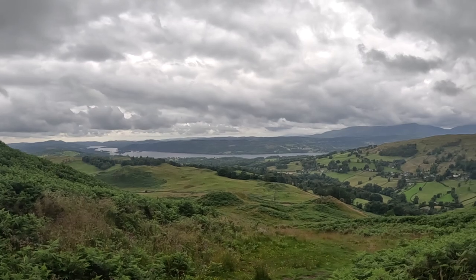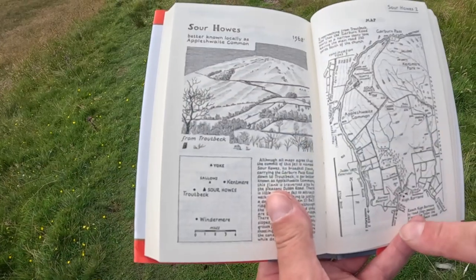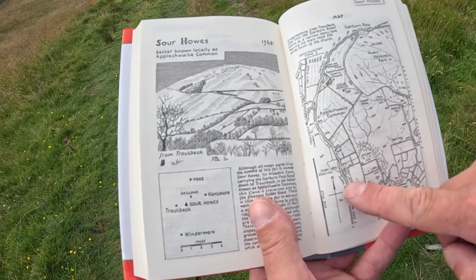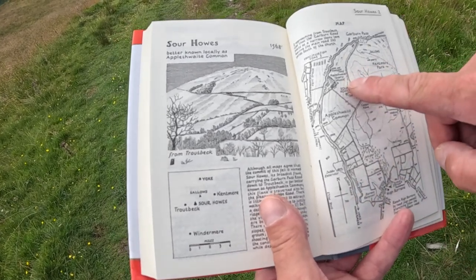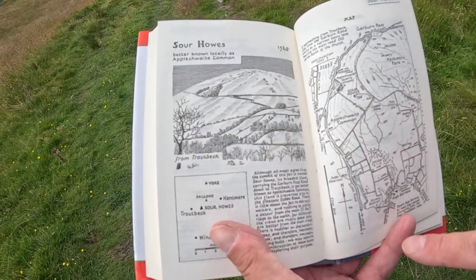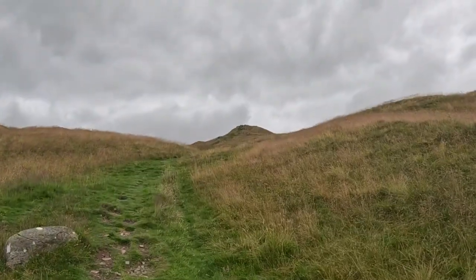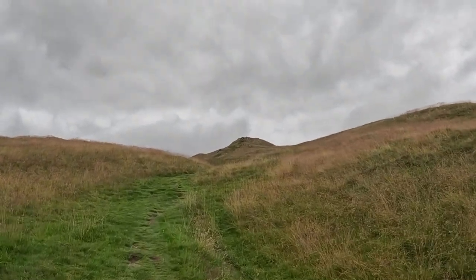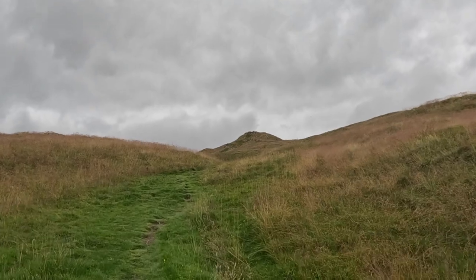See it all stretching there before you. Okay, so in the book, we're coming up here, so we've passed Dubs Road there, and we're going to Sour House here. At the side we've got, so we're going up the Applethwaite Common area. So our summit's just come into sight, so just up there. And that's our first Wainwright of the day, Sour House.